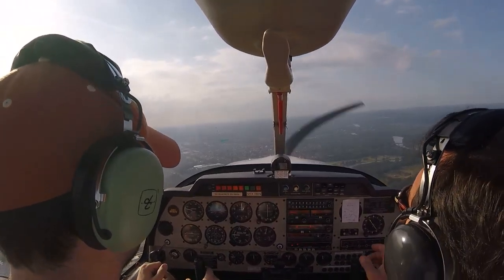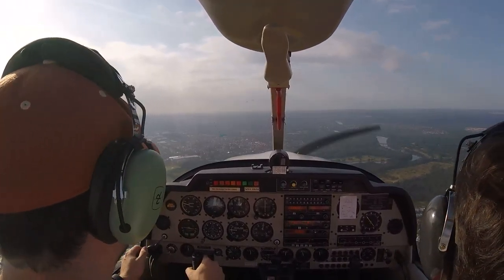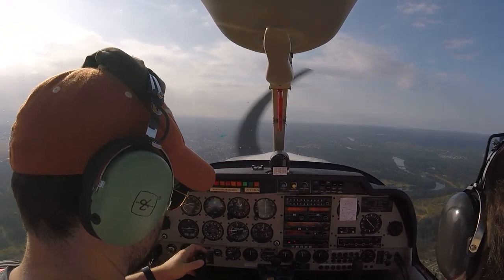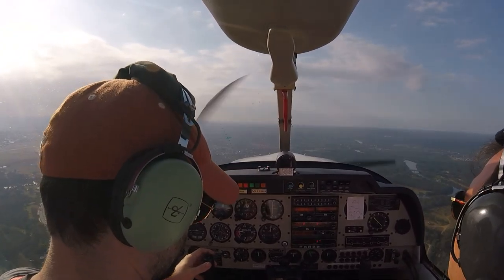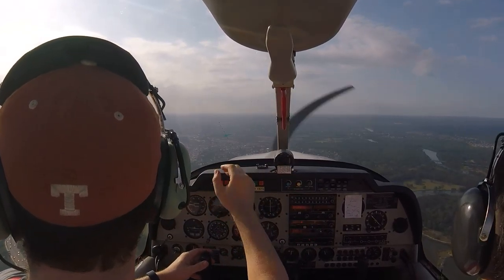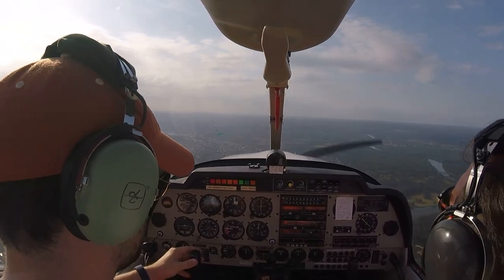There you go. Handing over. Pressure, undercarriage is fixed. Mixture is rich. Fuel selection, pump. Pressure and contents, warning light, canopy, harness.